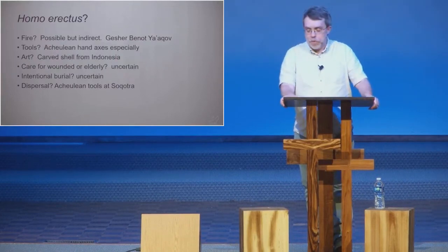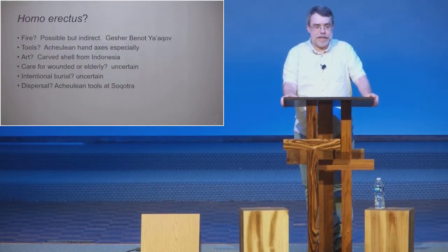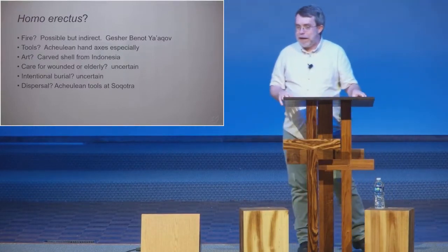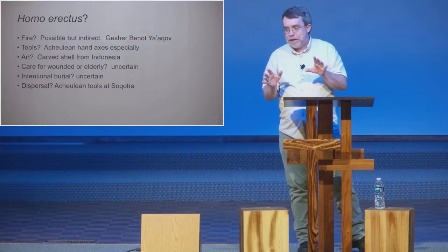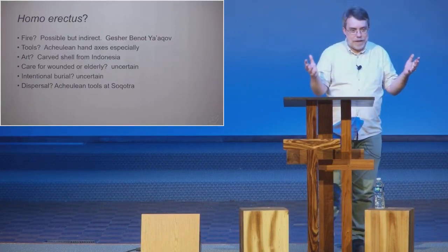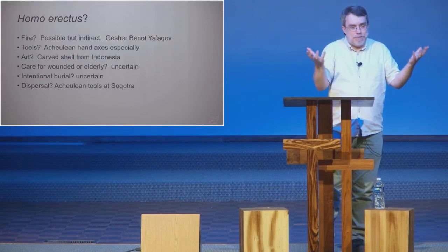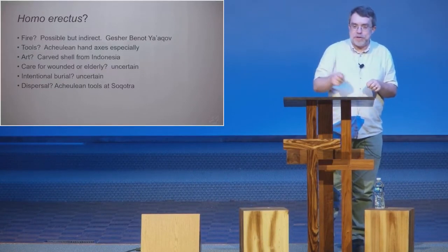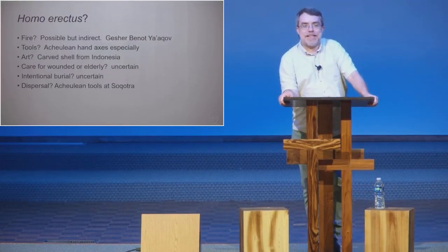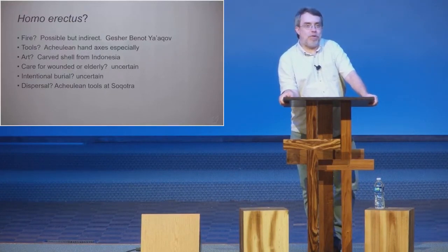Art, we have one shell from Indonesia with some really interesting scratch marks on it that look like whoever made it might have been doodling. The scratch marks don't look random. They don't look like the kind of marks you would make to harvest the meat from the shell. The only thing I can describe it as is doodling. He's just sitting there with his stone tool, and he's doodled some scratches into this shell. And we got one. I wish we had more, because I think art would be a really cool thing to associate with these fossils. And it could be that there is more still to be discovered in China or something like that.